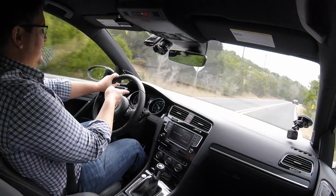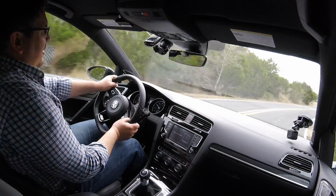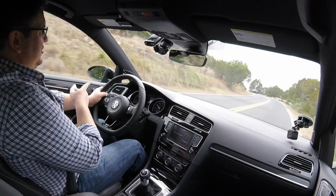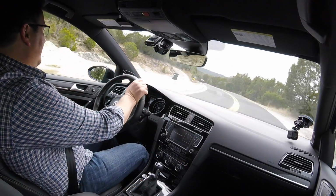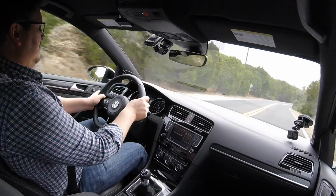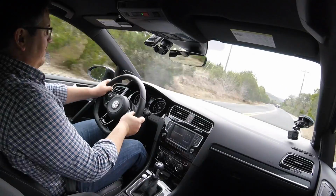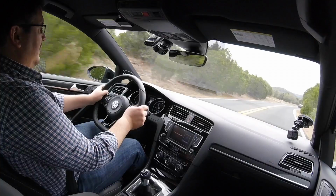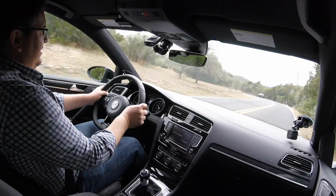fun. Plus, there's a gear change indicator here for economy. It's quite annoying as well. It says upshift to whatever, so it'll say 4, and then it will show 5 or 6, depending on what speed you're going. You wouldn't see that in a DSG because it'll handle it for you.